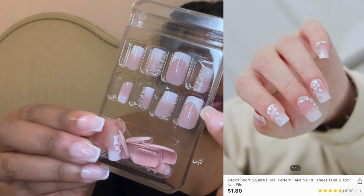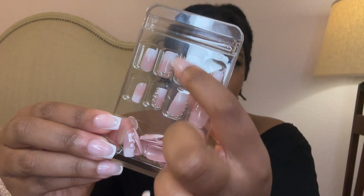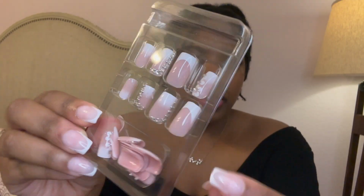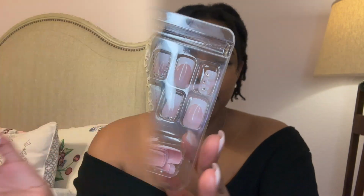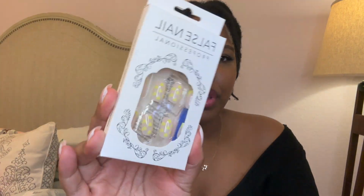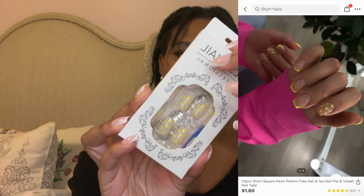So they've got flowers, they've got Frenchies, they've got ombre, and they've also got rhinestones on them as well. So I think these are really, really gorgeous. Can't wait to wear those. Next set I have here, guys, is these really, really cute yellow and nude ones. They have flowers on them. They've actually got French tips in there too as well.